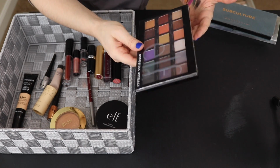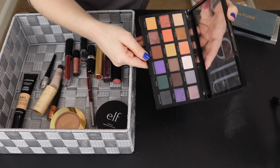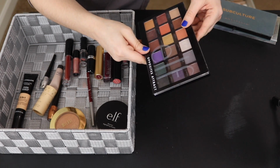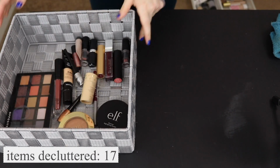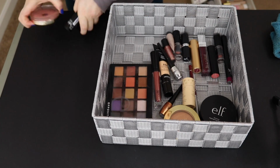I do like this palette, I do recommend it, but I just don't feel very inspired when I look at it. I just have enough other shadows in my collection where I feel like I won't really be losing much by decluttering this, and I think I'd just rather give this to somebody who's actually going to use it, you know?